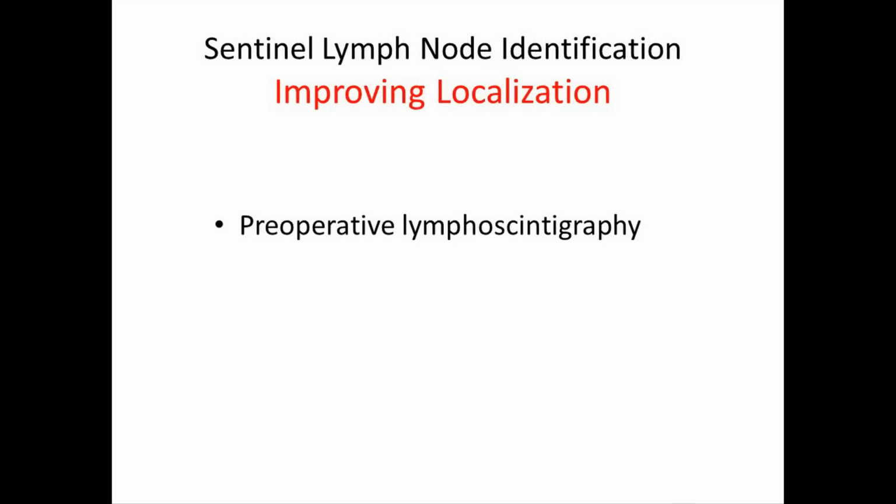That was clearly a good strategy, but not a great strategy, because about 15% of the time we weren't able to find even a single lymph node, and it was a somewhat invasive way to try a minimally invasive approach. And so two techniques over the years have improved our ability to localize the sentinel lymph nodes. One is a nuclear medicine roadmap test called preoperative lymphoscintigraphy, or imaging of the lymphatics prior to surgery.